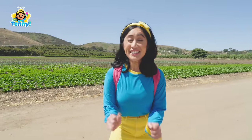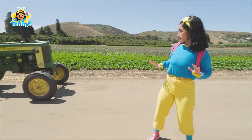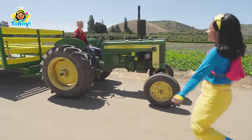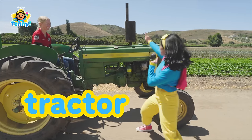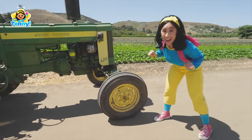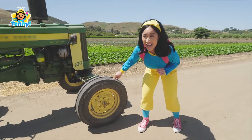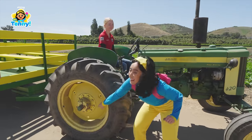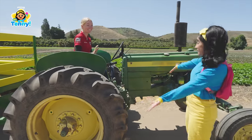Wowza! That was E-I-E-I-O awesome! Wait a second. Check it out. That's right. This is a tractor. And it's green. And look, these wheels are tiny. And they're yellow on the inside and black on the outside. But whoa, these wheels are huge. And they are also yellow on the inside and black on the outside. And look, it's Farmer McKenna!